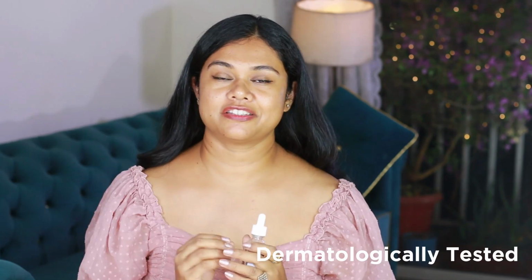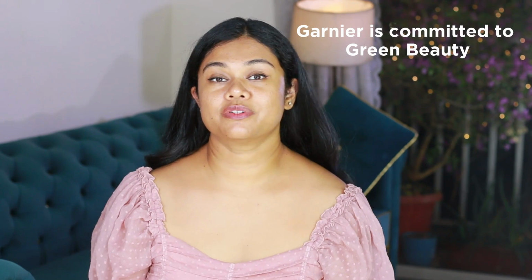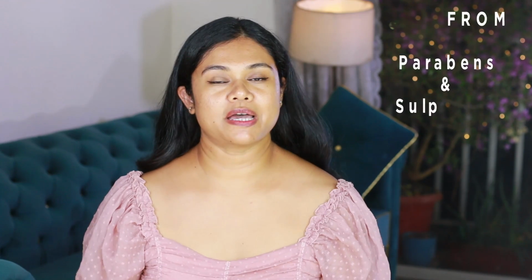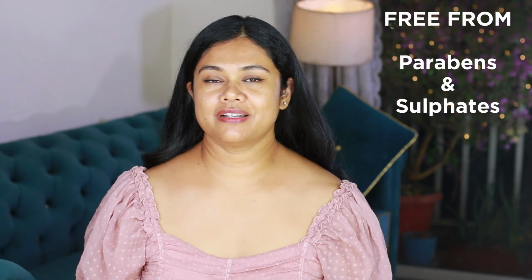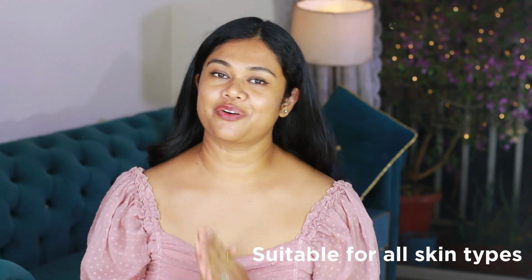But being highly concentrated does not mean that it is too strong or not safe for certain skin types. In fact, Japanese Yuzu lemon is a key ingredient here, and this serum is 100% dermatologically tested. Garnier anyway is a reputed brand that commits to green beauty, which means no paraben, no sulfate, no animal testing, and more consciously sourced ingredients for formulating products, which means this is 100% safe and effective for all skin types, all skin textures, tones and all age groups.